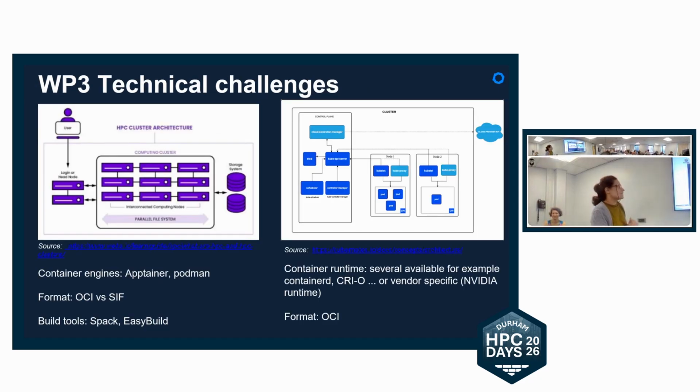So work package 3. In terms of technical challenges, when you talk about containers, nowadays we need to think about what I call the traditional HPC that you have been working on for quite a few years, and how it works. So we have a login node, and you can run a job using Slurm, for example, or another scheduler. But we can see more about Kubernetes. So why is Kubernetes becoming important, especially with AI?